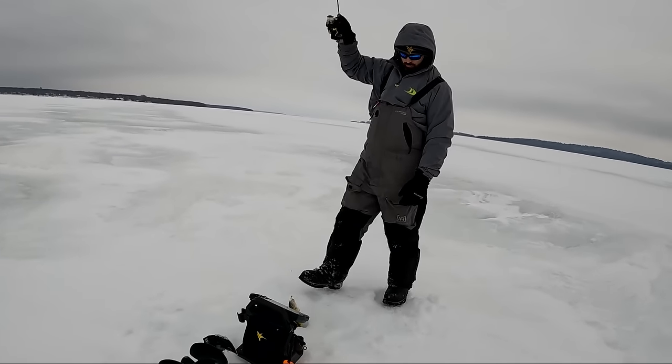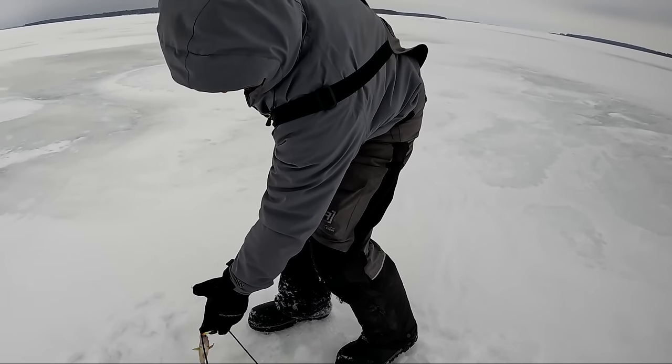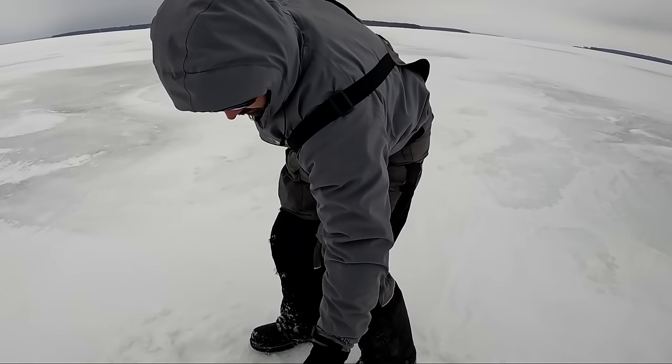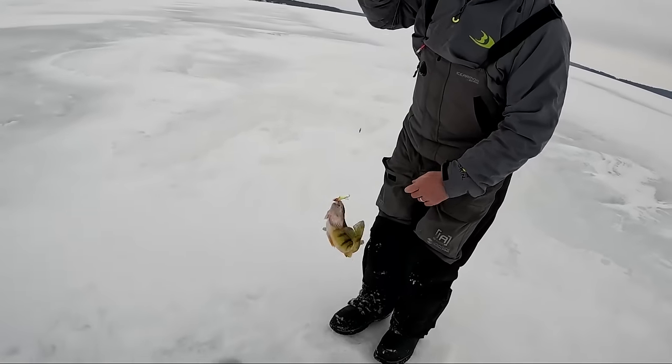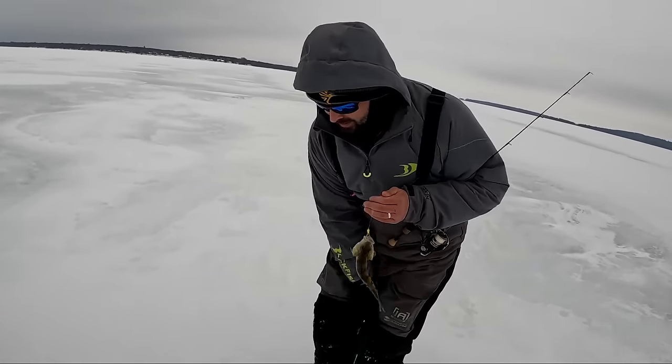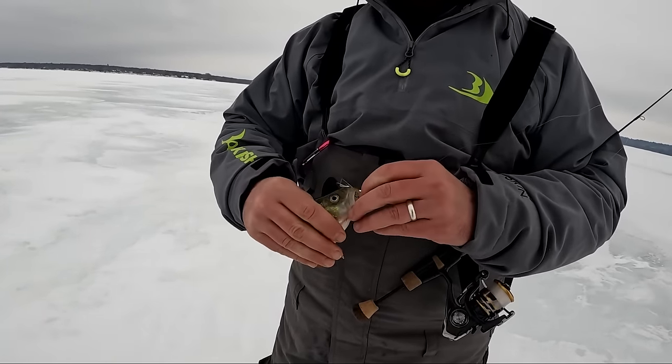Nice. Boom. Let's see if I can keep it for the ice. Not a big one, but a nice one. All right, that's the only disadvantage to the jigging rap, where you get some tanglage every once in a while. He's right on the bubble of keeping.